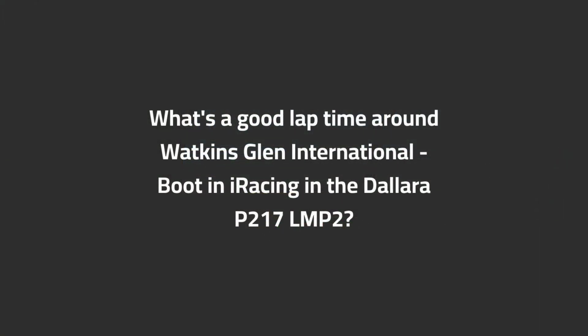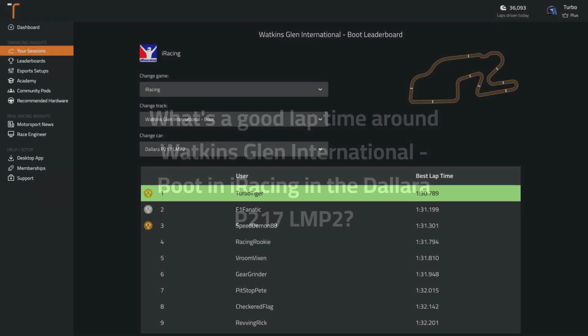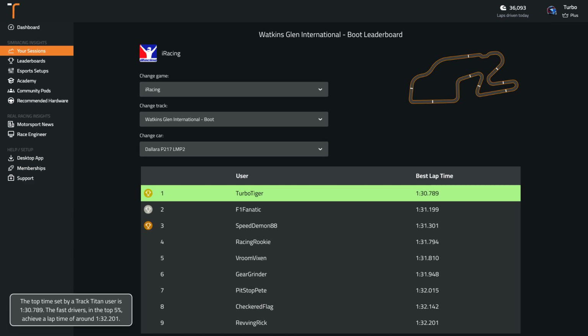What's a good lap time around Watkins Glen International, Boot, in iRacing in the Dallara P217 LMP2? The top time set by a Track Titan user is 1:38. The fast drivers in the top 5% achieve a lap time of around 1:32.2.